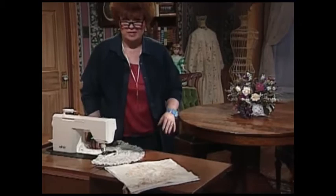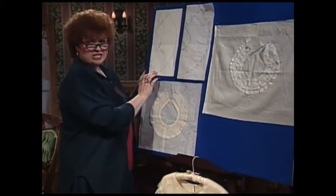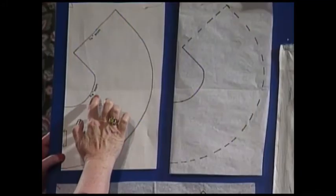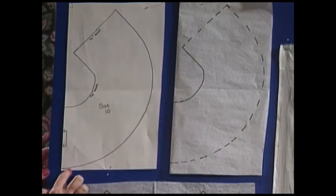If you will walk with me over to the teaching boards to give you just one more quick look at exactly how this is done. This is a traditional type pattern. This says size 10, here's the fold, 3/8 inch seam around the neckline, 1/4 inch seam on the back. Traditionally, the patterns look like this.